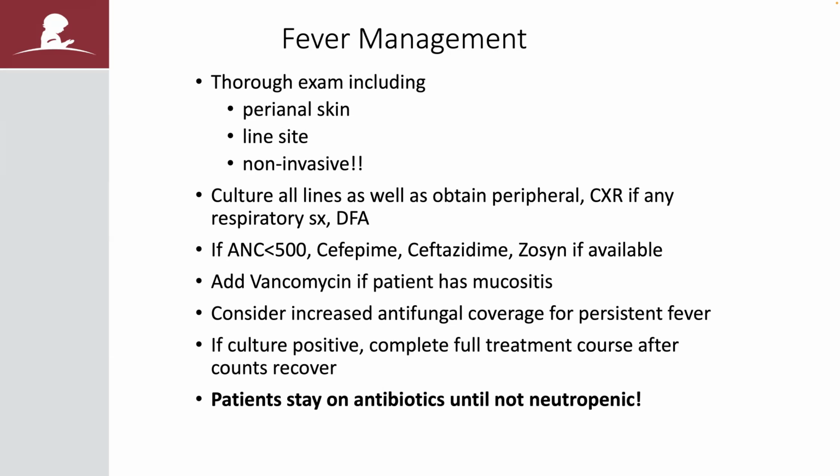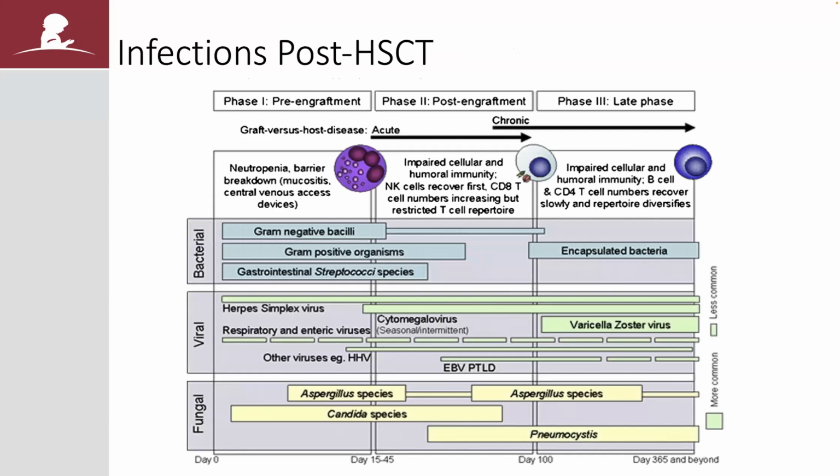Patients usually stay on antibiotics until they are not neutropenic. Here at St. Jude, we do it differently, but this is the general rule. For a patient who had a fever after transplant, they stay on antibiotics till they engraft.